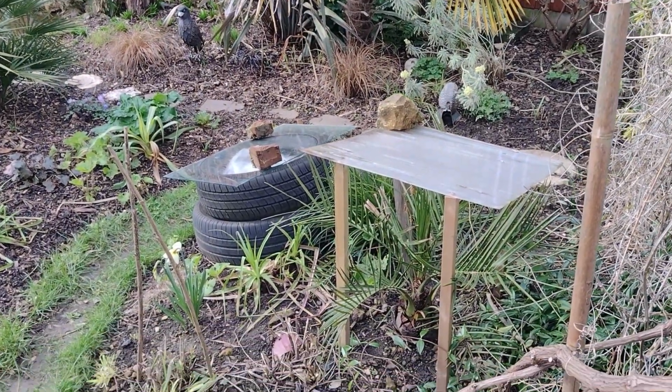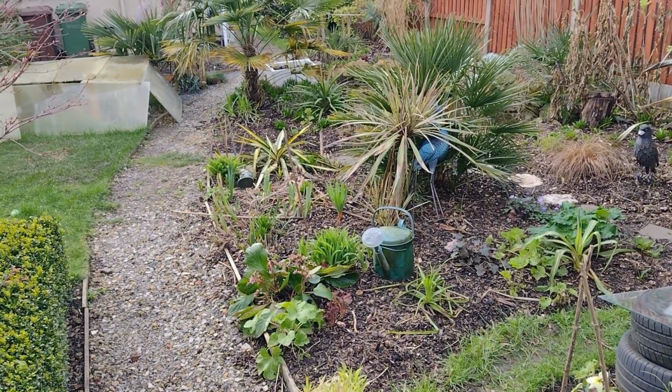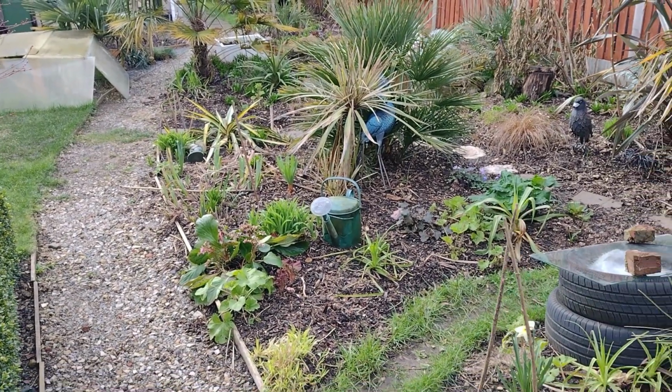So let's just hope it's a good year for gardening, a good year for the tropical garden, and we get plenty of growth.